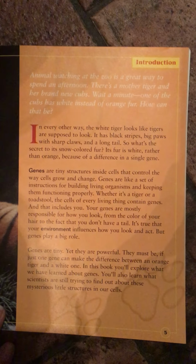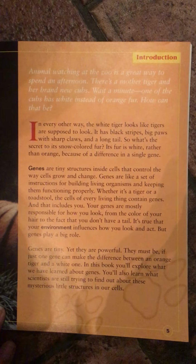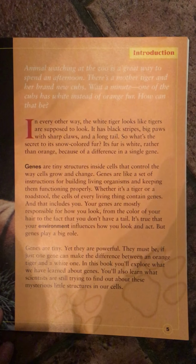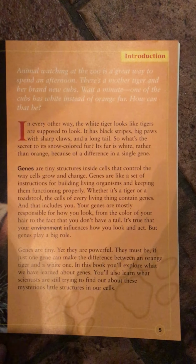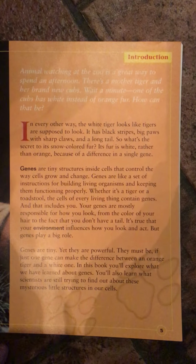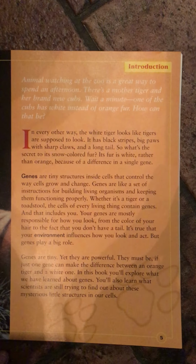Its fur is white rather than orange because of a difference of a single gene. Genes are tiny structures inside cells that control the way cells grow and change. Genes are like a set of instructions for building living organisms and keeping them functioning properly. Whether it is a tiger or a toadstool, the cells of every living thing contain genes, and that includes you.